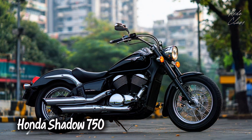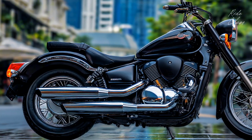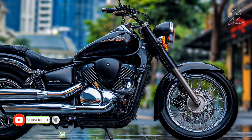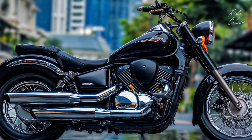Owners love the Shadow 750 for its bulletproof engine, low maintenance costs, and cruiser comfort. Many Shadows have surpassed 300,000 to 400,000 miles with nothing but regular oil changes. It is the kind of bike that feels like a lifelong friend, loyal and always ready.